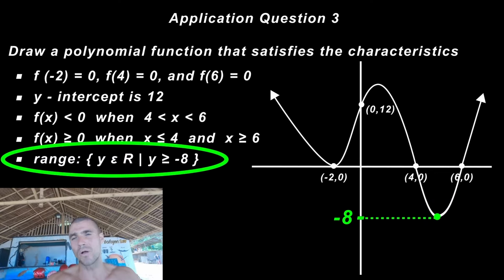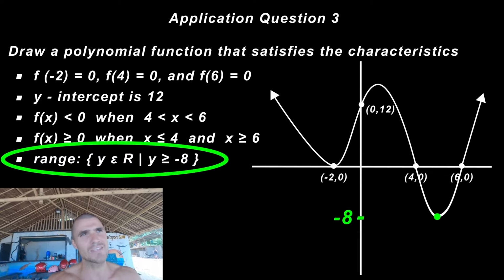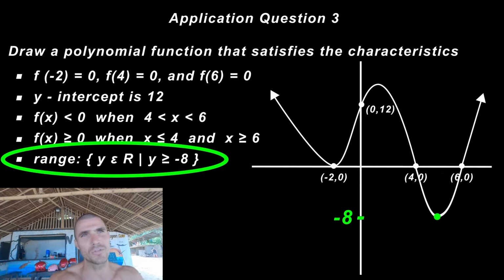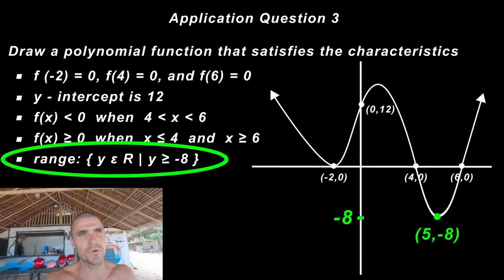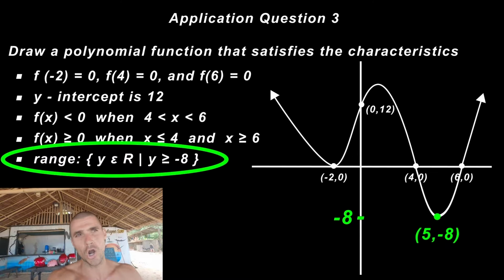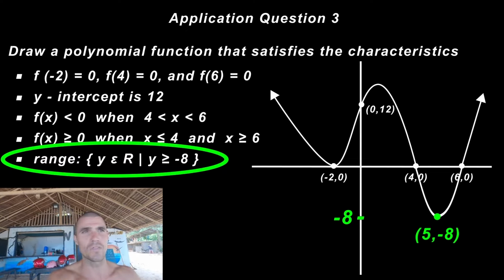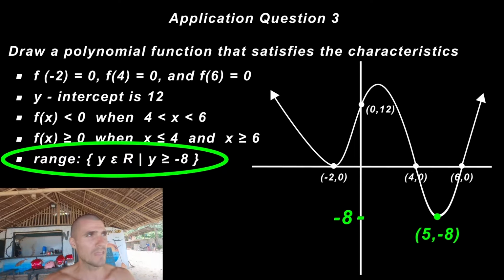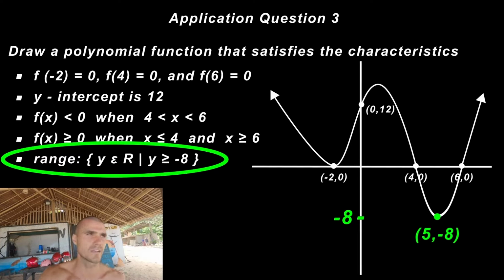We actually don't know what the exact location of that point would be. You'll be learning tools in calculus to find that. And so you could pretty much use any x value you want between 4 and 6. Let's just pick the middle one, so 5. And so we could say that that lowest point is (5, -8). And then notice that all the y values are greater than or equal to -8 across the entire domain for this polynomial. And then that's pretty much it. That graph satisfies all the characteristics.